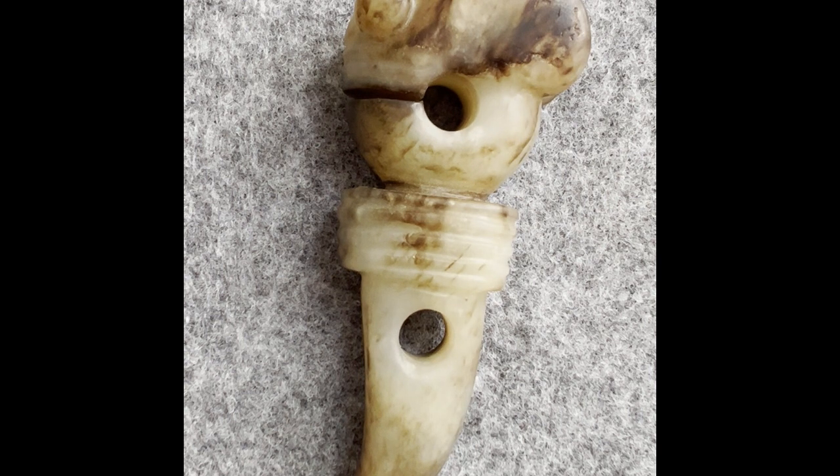Let's go back a little bit. Let's go back to the disc Bi. When we make a disc Bi, we accept it as a sacrifice for heaven. Why? So I dug it out.